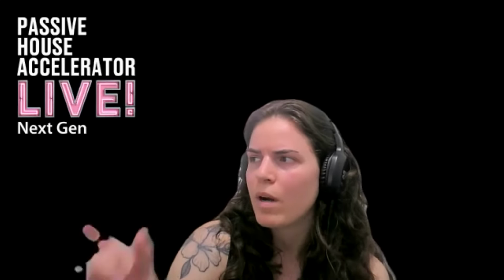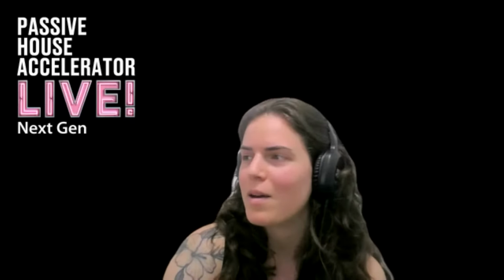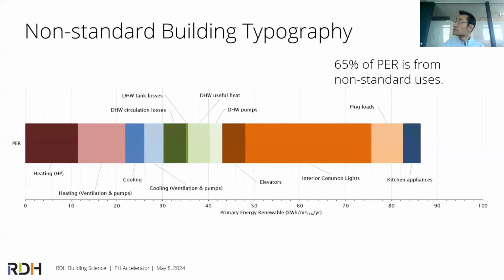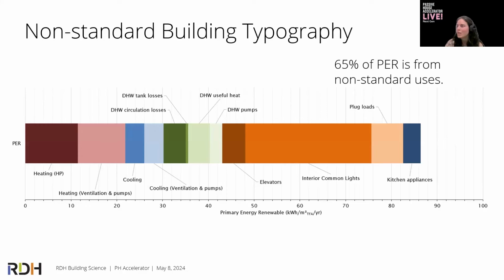And Sherman, was the lighting just part of the plug loads? I'm looking back at that graph, and maybe if you can share the screen again. Yeah, definitely, common area lighting is a good portion of that, and plug loads is graphed separately here. Right, I was misreading the labels. That surely visualizes it. Thanks for throwing that back up.